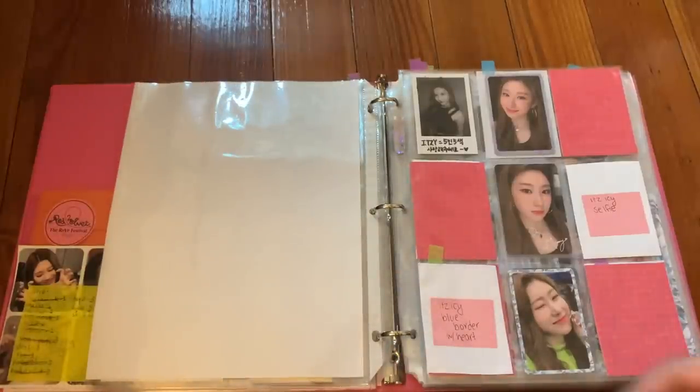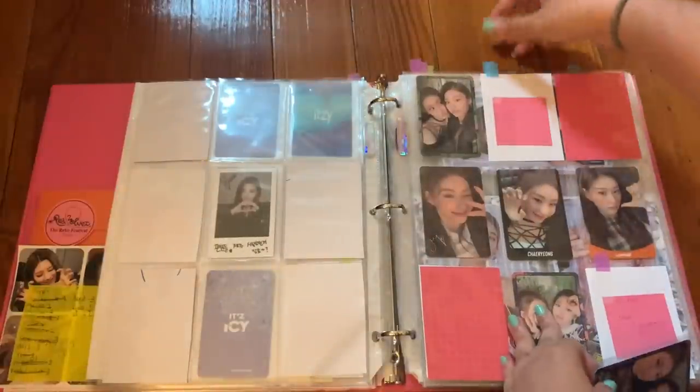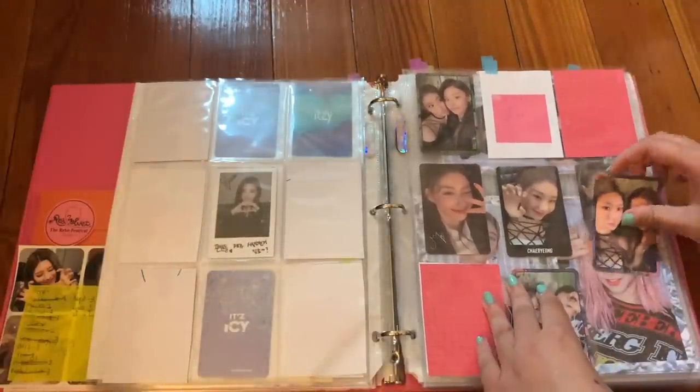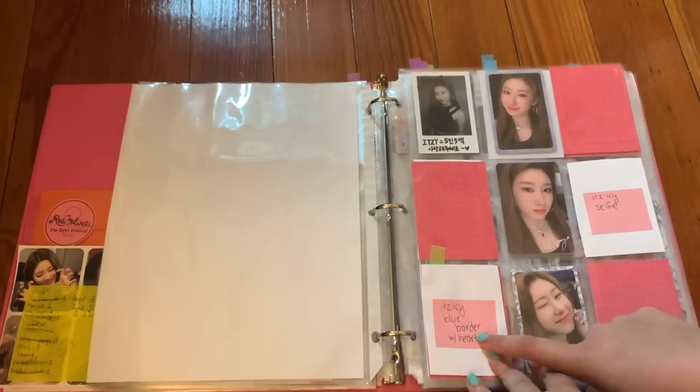And then for Chaeryeong, let's see, what do we have? We do have this unit card. Oh my god, there's so much dog hair just in my life. Okay, let's see. So it's the one with, not with Leah, with Yuna. I did buy Leah's unit, so that will be done. Okay, that's super cute.